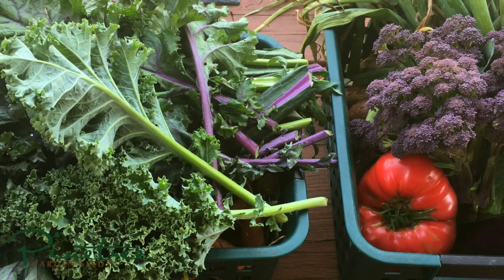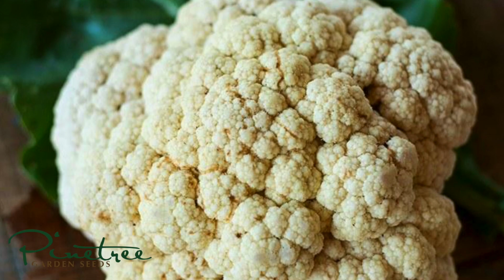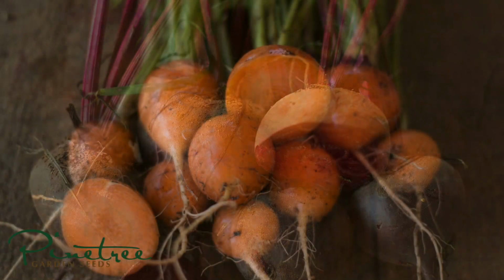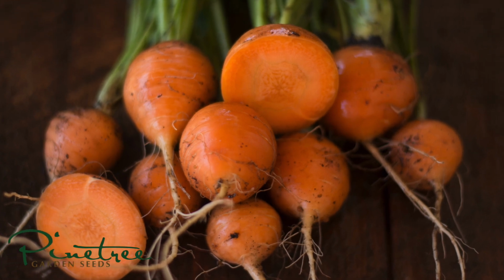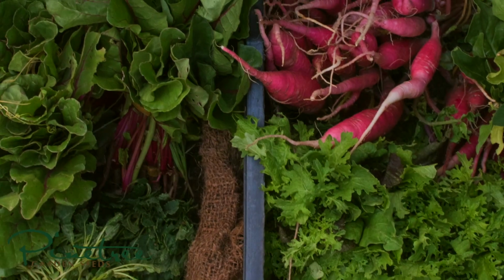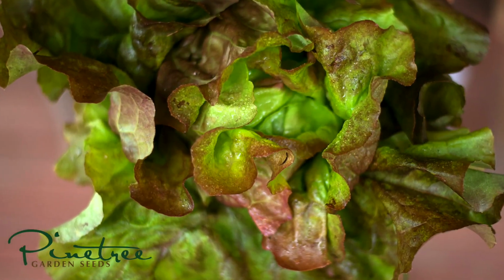Here are some crops that can work for fall planting. You can do broccoli, cauliflower, kale, and mind you, you want to pick ones with shorter maturity. Beets. You can do shorter maturity carrots, kohlrabi, lettuce, spinach, arugula, mustard, and we have a lot of different greens. It's a fun time to experiment with varieties you haven't tried and see what you can do in your garden. That's what gardening is all about, experimenting, and that can change every year.